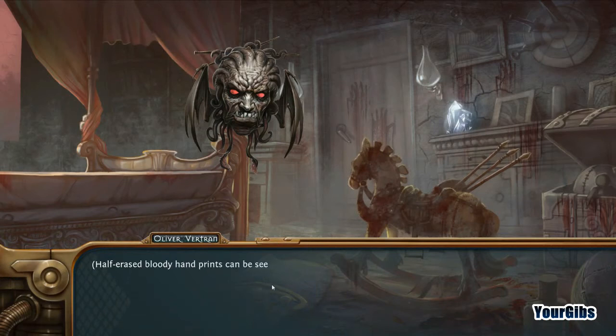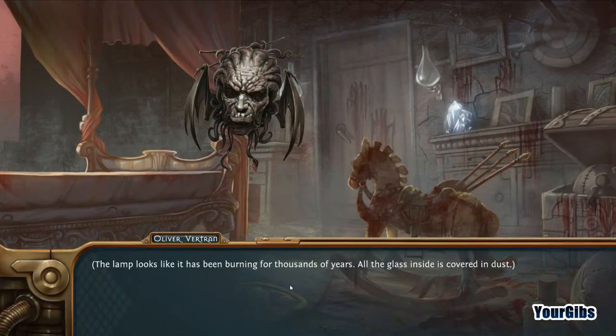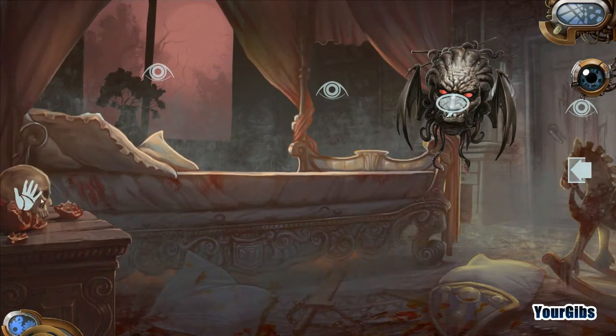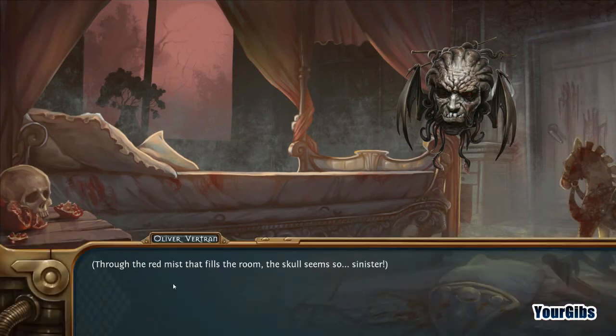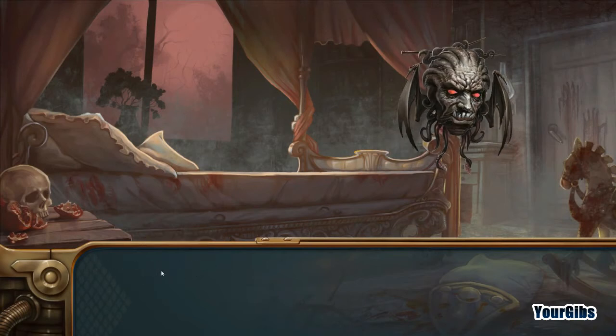Half-erased blood handprints can be seen on the doors. It looks like someone has already tried to get out of the room but failed. The lamp looks like it's been burning for thousands of years. All the glass inside is covered in dust. Through the red mist, the skull seems so sinister. In its eye socket, you can barely see yellow dots shimmering. Or is it a mirage? I should look closer. Wow, here's a whole 7 gold.